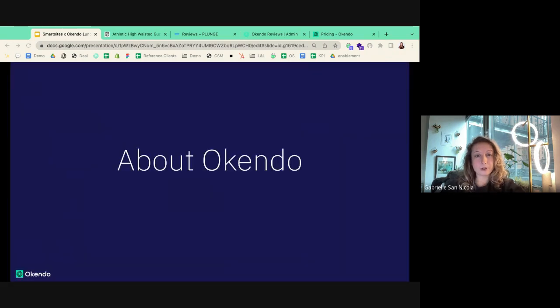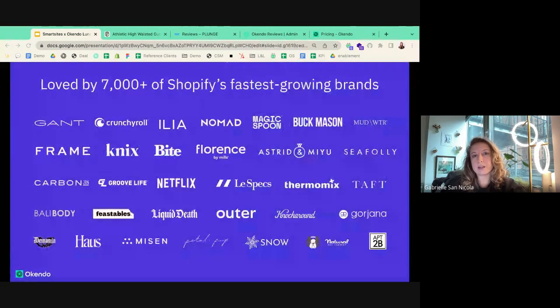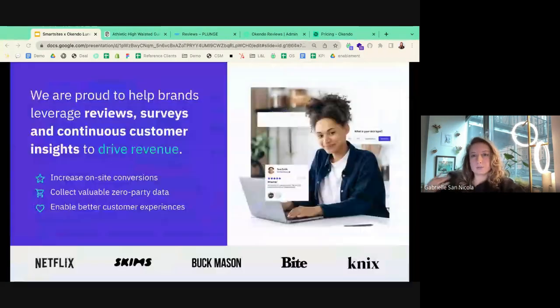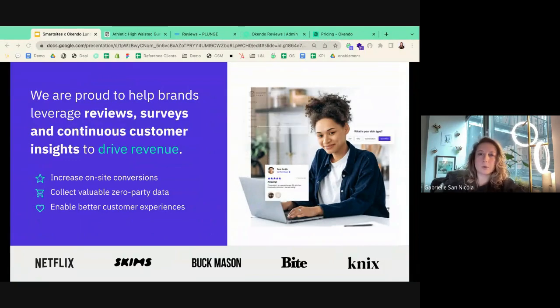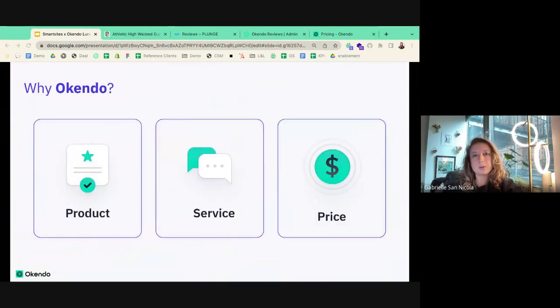Cool. So without further ado, we are Okendo. We've been around since officially 2018 when we launched in the App Store. We have more than 7,000 of your favorite Shopify brands that you're working with and probably buying from. The Okendo platform is a customer marketing platform that helps brands collect ratings and reviews, drive maximum on-site conversions, build trust and drive sales, get more qualified shoppers, and grow loyalty and customer lifetime value. There are three core differentiators to Okendo: product, service, and pricing.